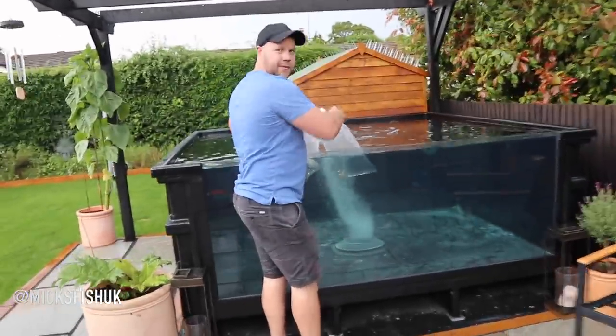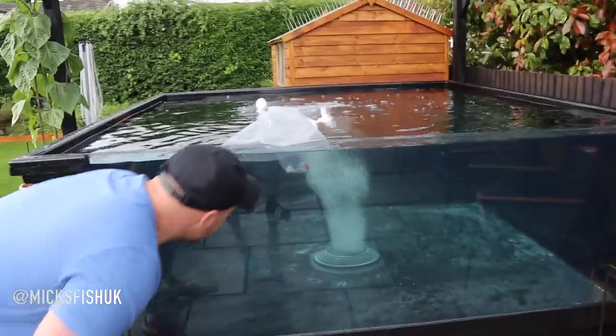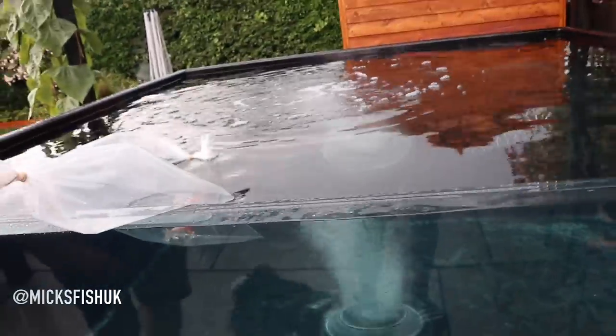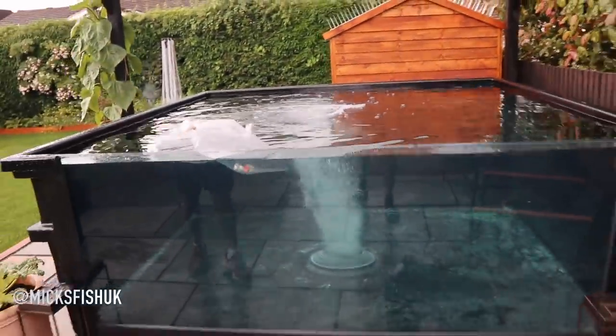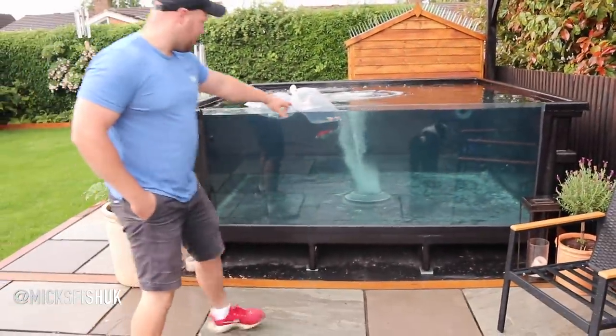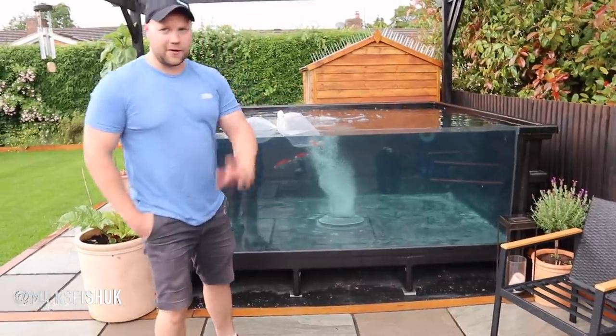Come back out, put them in. These two are really small compared to the ones you've already got. Tiny, aren't they? But the nice thing about koi is that they don't fight. Well, I hope they don't. It's not like arowanas. You can put a small arowana with a big arowana, it'd be gone in seconds.